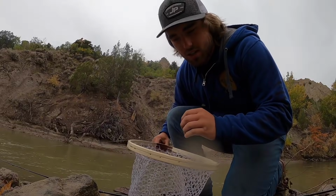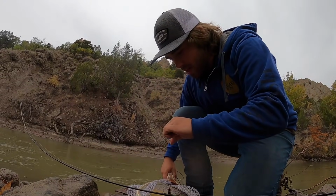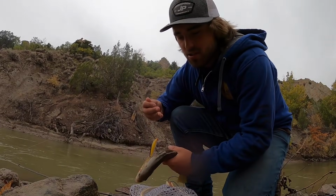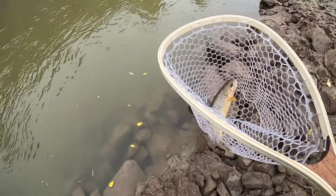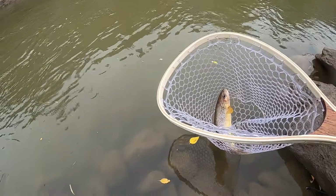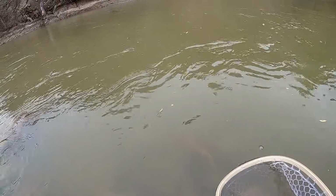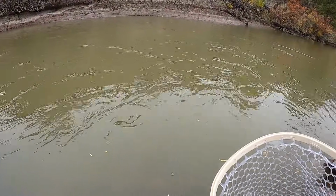So it's October now, and that really only means one thing, at least to me. That means the brown trout start to spawn. And when the brown trout start to spawn, you hold off everything to come to this here river and catch some of them. There he goes.